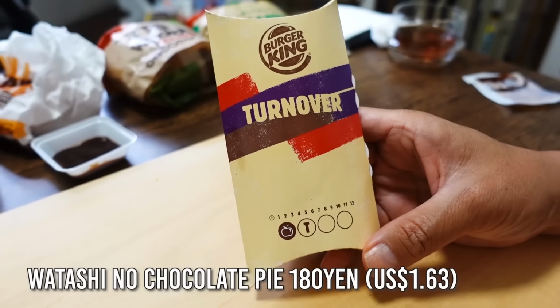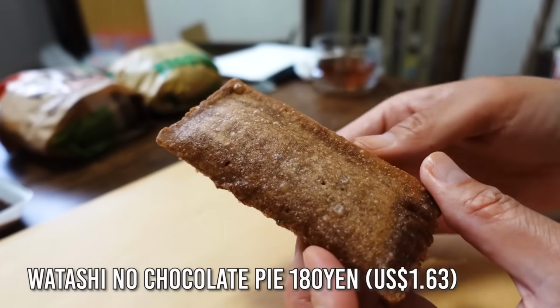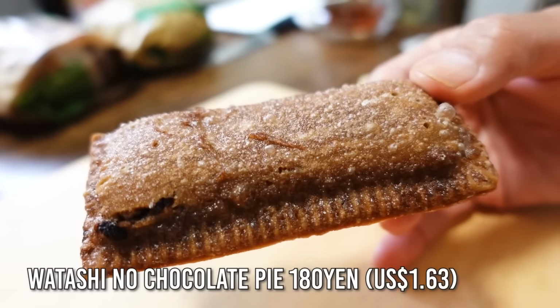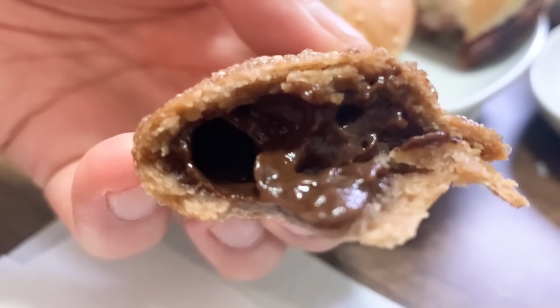To cleanse my palate, we can end with dessert now. We have a turnover. They call their pies turnovers, and they have a special flavor. It is their Watashi no Choco Pie, which means my chocolate pie. I wonder what that means. I wonder what's behind that naming. I do like how it looks. It's very crispy on the outside.